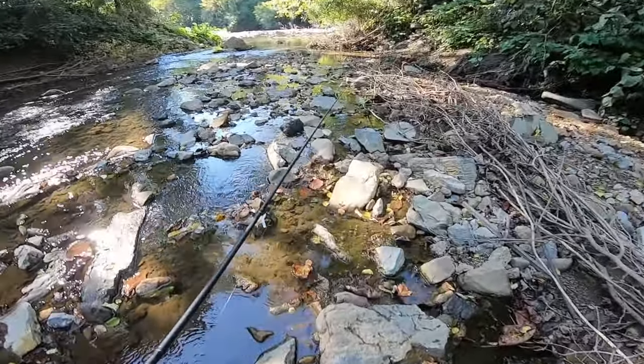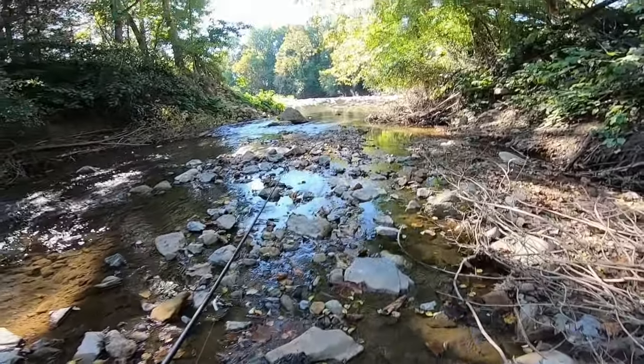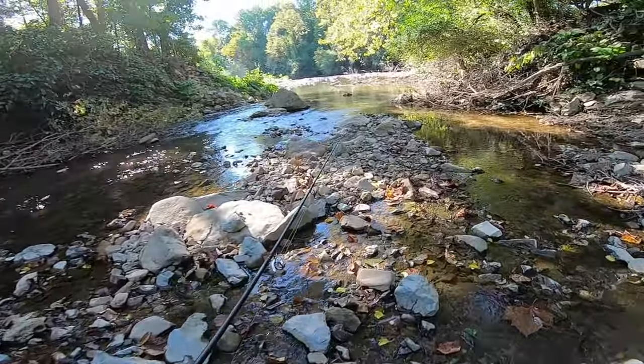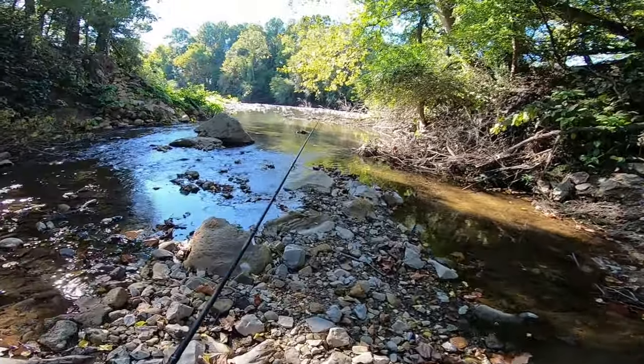That ended up being a fun couple hours exploring this stream. I may come back again. We'll see. I kind of want to come back here at smallmouth fish early because it looks great out here.